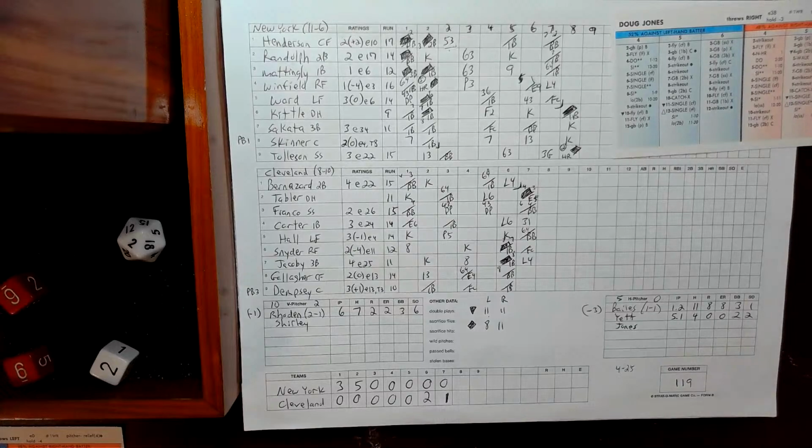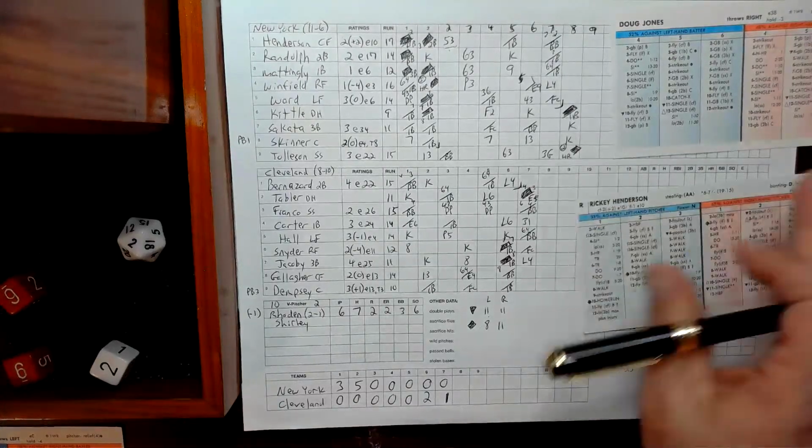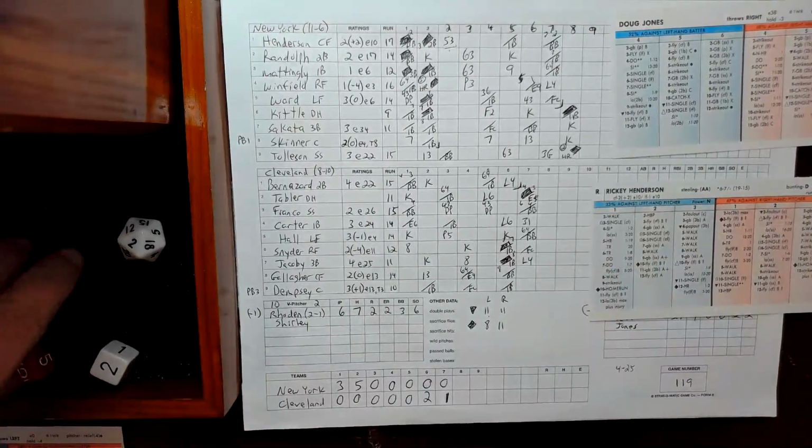And Ricky Henderson will be called back. They will give Ricky the rest of the game off, I think, or will they? No, they're going to leave him out there. They say, Ricky, you keep going.